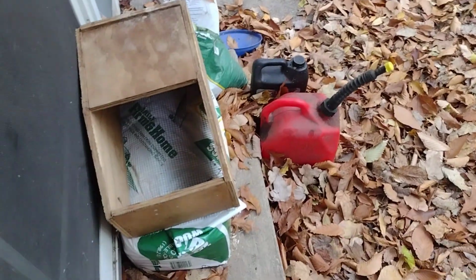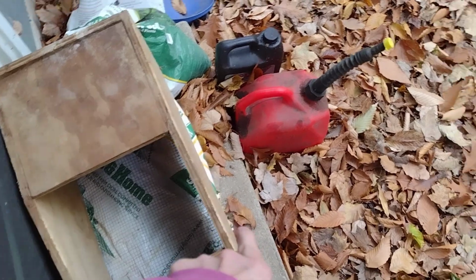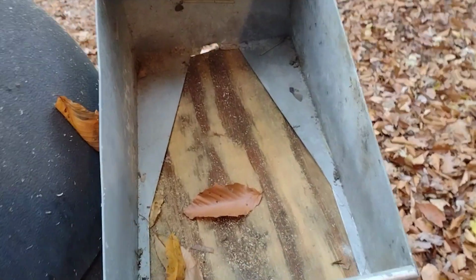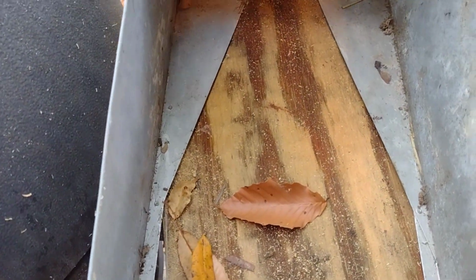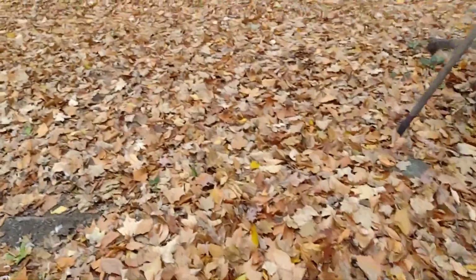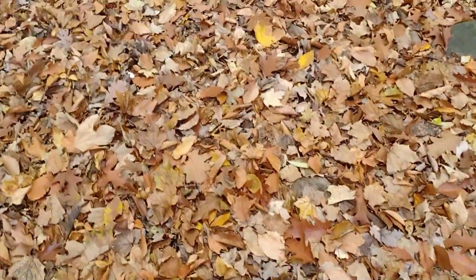Ducky's there, and I got my nesting box that needs to be finished. I just need to get me a staple gun and staple all that really good. This box, I'm not sure how I want to do it. I've got that, but I'm not sure how I'm going to do that. We have leaves galore, everybody. I was gonna say, you gotta be careful walking down this because we got these roots from that big maple.